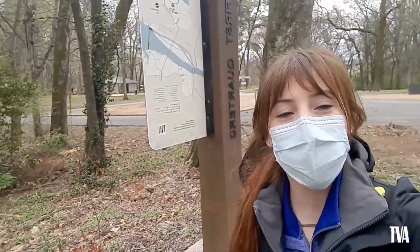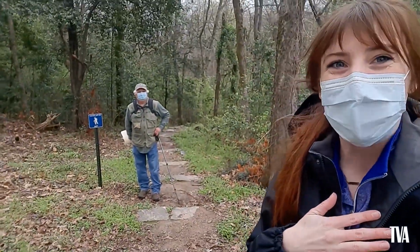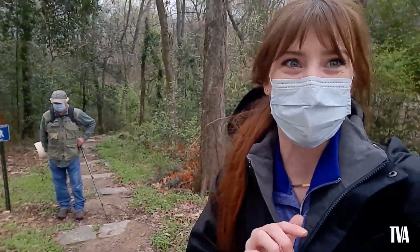I'm here at Muscle Shoals Reservation at the Old First Quarters Trail. And it is officially spring, which means it's kind of raining. And there's also a lot of wildflowers. I love wildflowers, but I'm an amateur. So I am here with botanist David Webb, and we are gonna look at some wildflowers and tell you all about it. Come on with me.